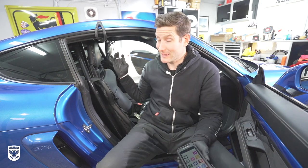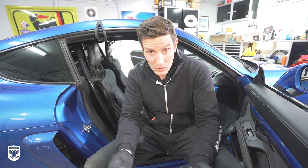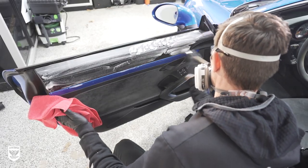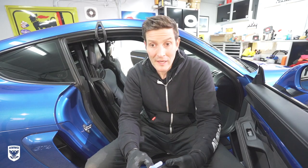Now, with respect to the inside of the car, the customer called me and said, hey, in light of all the things that are going on in the world, I really want to make sure that the inside is super clean. Can you remove all the bacteria? I said, not a problem. In the past, as a professional detailer, you couldn't really prove that your cleaning method removed bacteria until now.